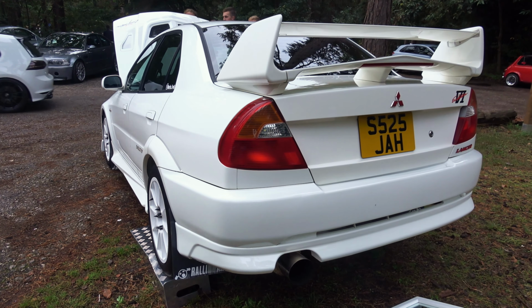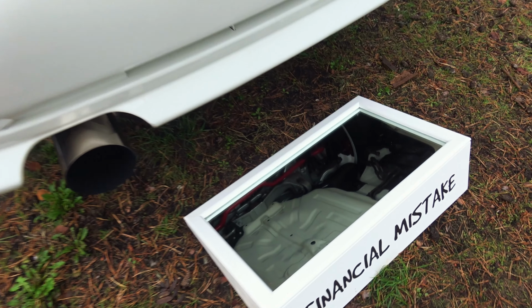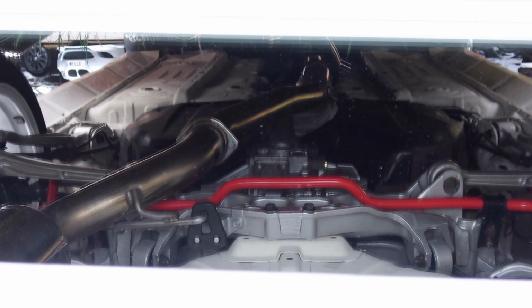This Mitsubishi Evo is so clean, he even has a mirror to show that it's not just the bodywork that is clean.